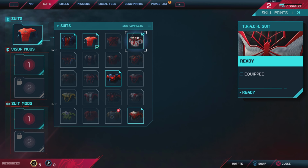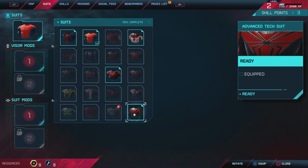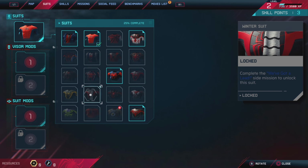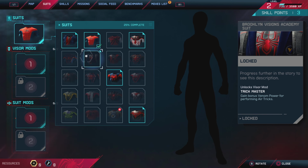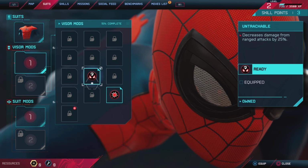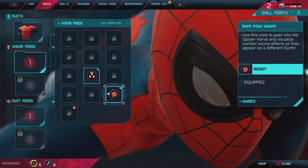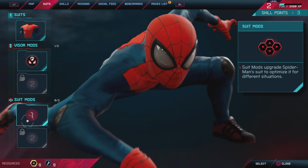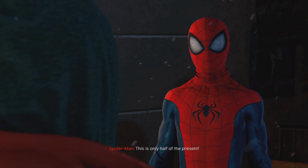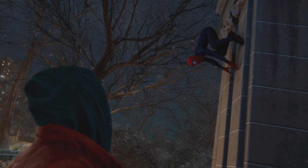Into the Spider-Verse. Track suit's also really cool. Advanced tech. Anything on these? Ooh, Pfizer. Okay. Suit mods. No, I can't. Okay. This is only half of the present. What's the other half? I'll let you know when I find it.